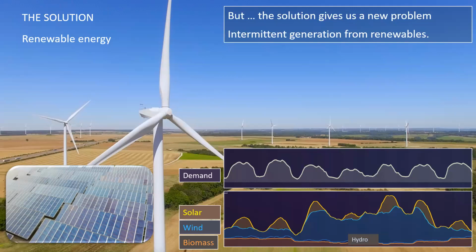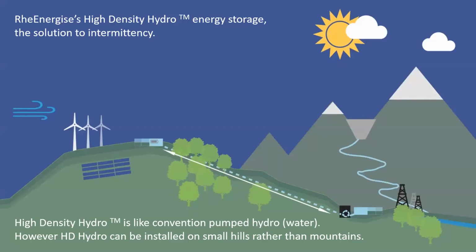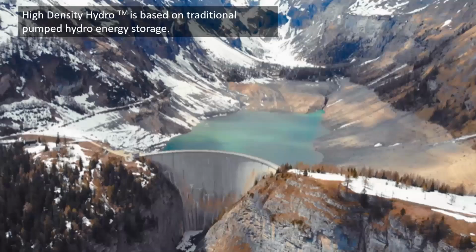And our solution is very like conventional pumped hydro, which is about pumping huge volumes of water up mountains when energy costs are low and releasing it and regenerating electricity through a turbine. Today, pumped hydro provides 96% of all the world's energy storage. It's not a battery solution, it's not anything else, it's pumped hydro. High density hydro is just like conventional pumped hydro, but rather than using mountains, we're using small hills. When we think of pumped hydro projects, we think of installations like this.